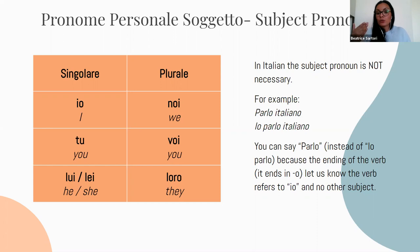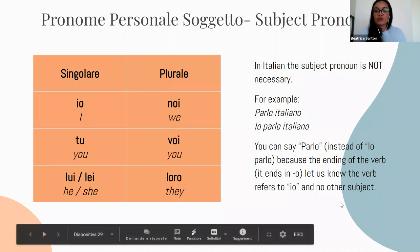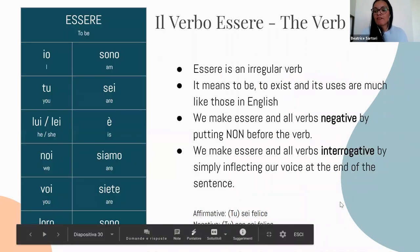I just wanted you guys to know that you can find sentences where you have the subject pronoun and sentences where you do not. An Italian speaker will usually not add the pronoun, because it's kind of redundant. But you will use it when being specific about the subject, so you want to underline who did the action. So you will say, io parlo italiano. Okay? So let's move to our next part, which is il verbo essere.